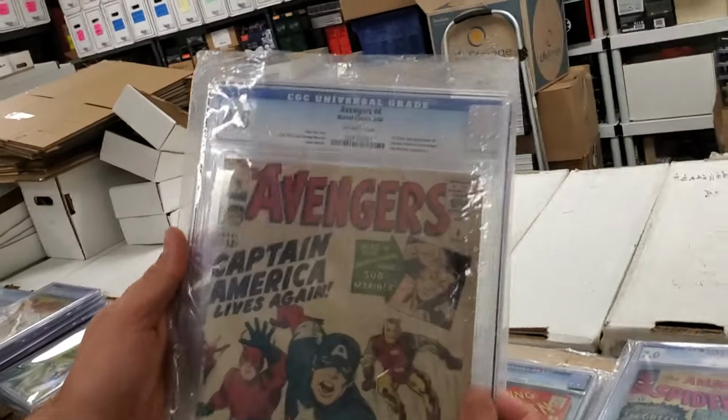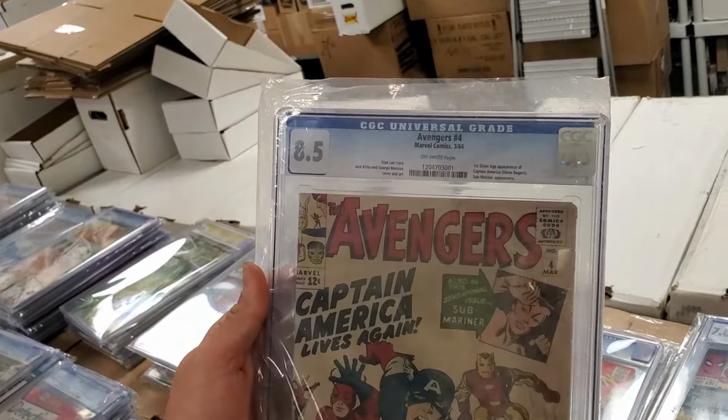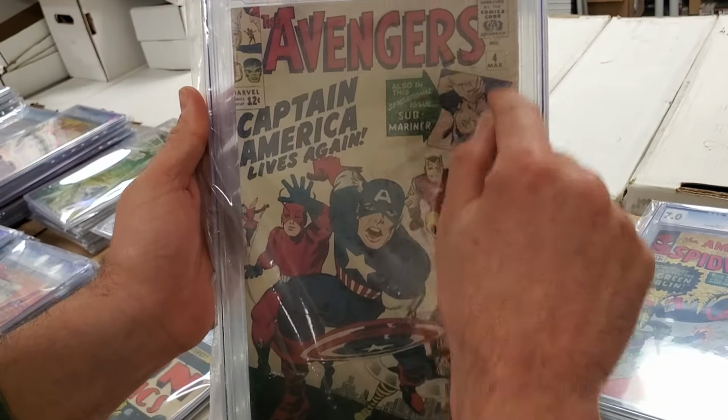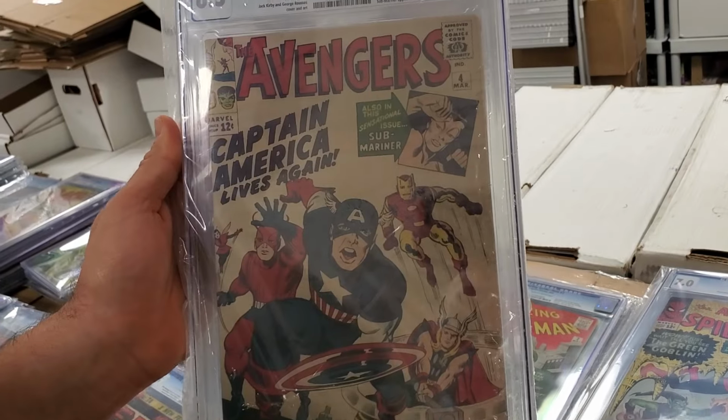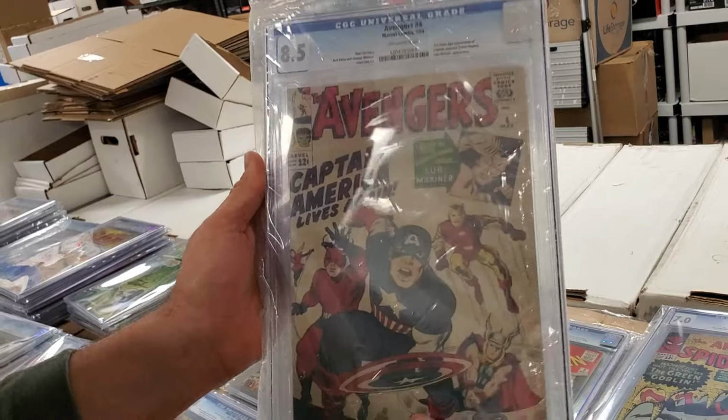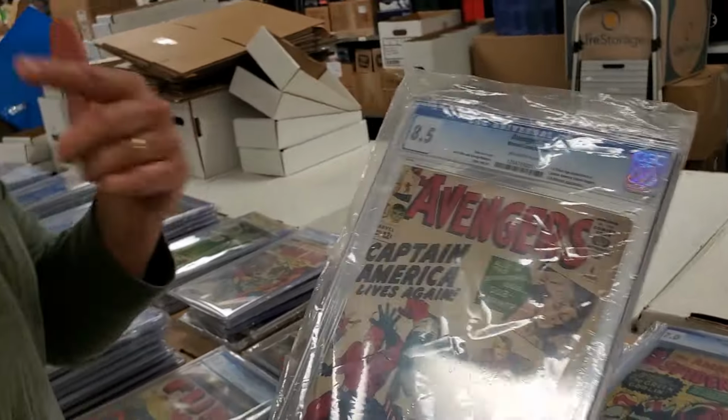Anyway, Avengers 4, 8.5. First Silver Age appearance of Captain America. Submariner appearance. He finds him in the ice, right? Yep. He was found floating in a cube of ice.